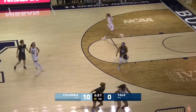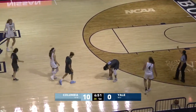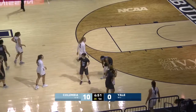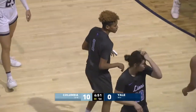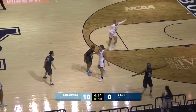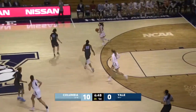10-0 Columbia run through the first 3 minutes to start, and a quick foul called on the Lions. That goes against Clemmons, her first and the team's second of the first quarter. That is one of the downsides of running that full court press, is that if you get your hands in the way, you might get a foul called in an area where you don't want to give up a foul, in the middle of the court. So Columbia will have to definitely focus on that while they're running that full court press.